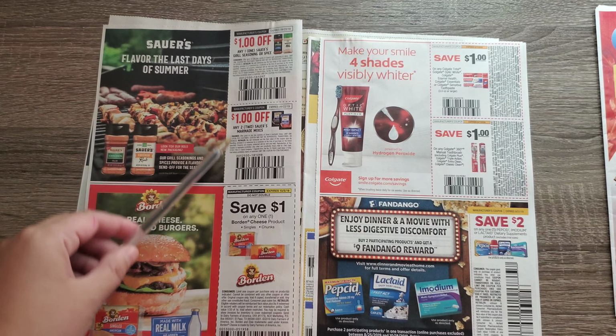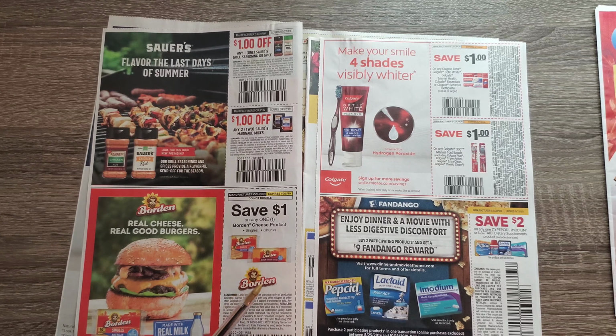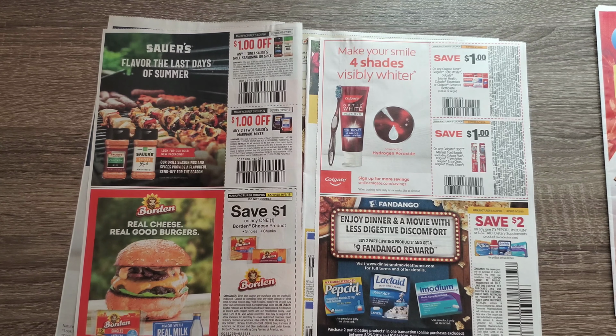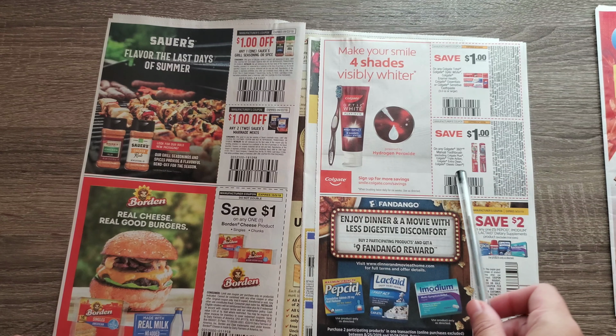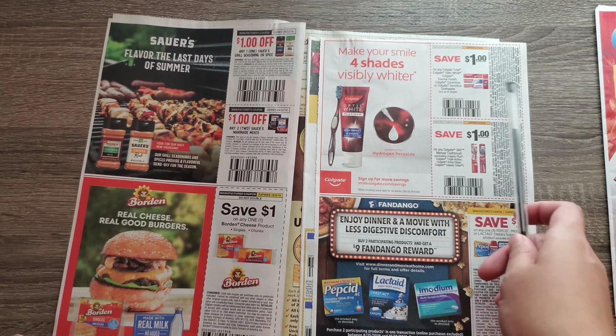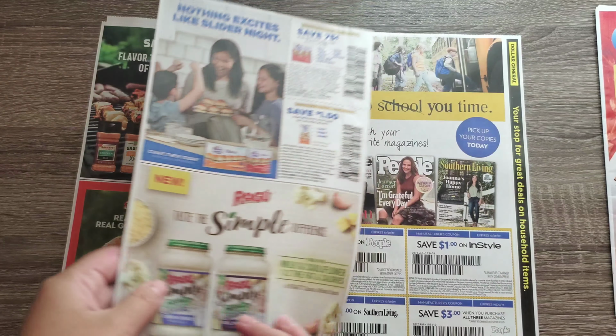Here's some grill seasonings, marinades, some cheeses. They usually don't have that at Walmart. I think it's very rarely. I never see it, so I have to go to Greer's or something like that. There's toothpaste, toothbrushes. Always a good deal. Usually they have a deal at CVS for that.